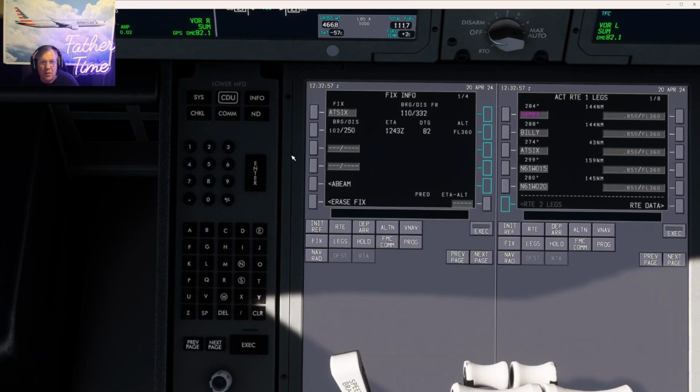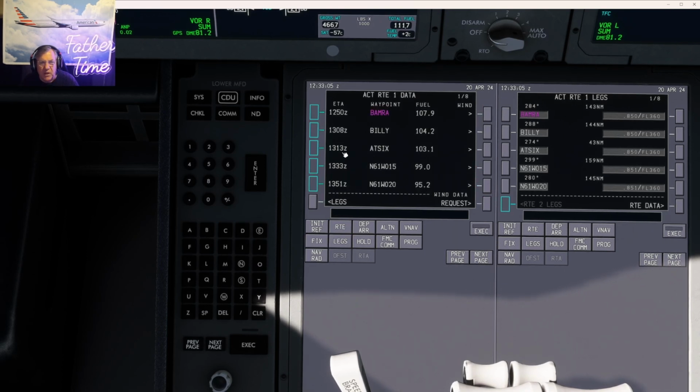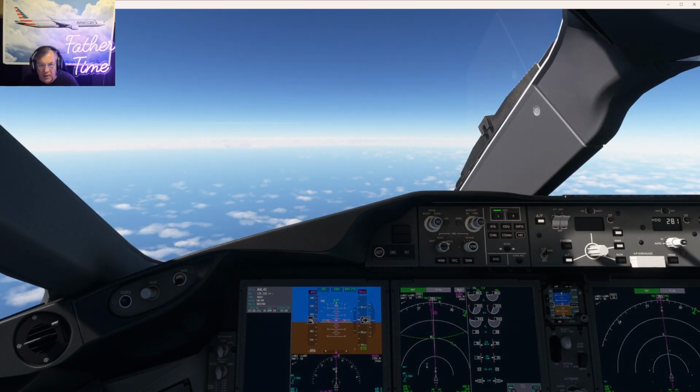Yeah, yes, American 841. Do you have to get a new oceanic clearance from oceanic clearance now for level 360? Yes, please. 13:13, and the time is 33, so it's 40 minutes out. So let's go ahead and send it.